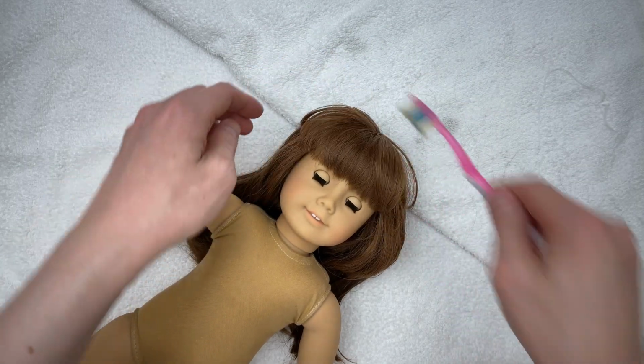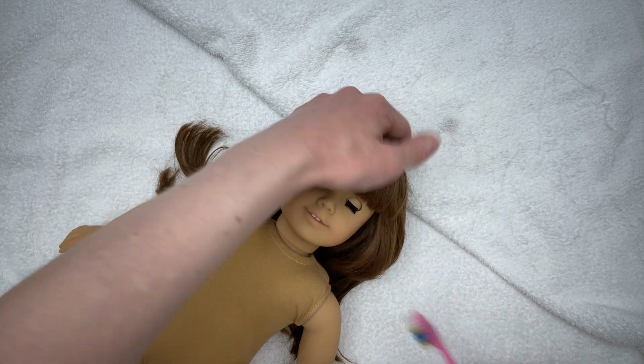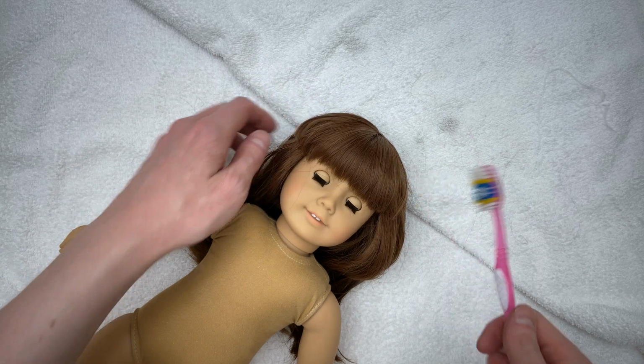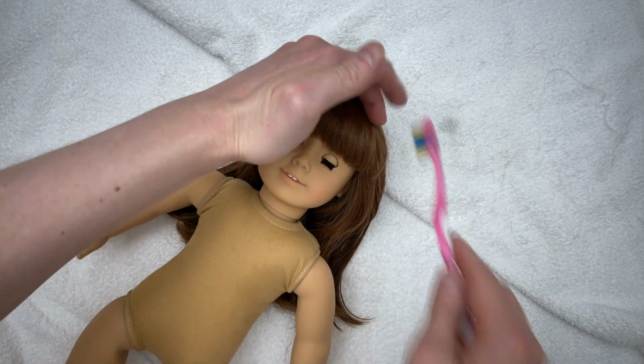And again, same with the bangs. I pretty much never use the wire wig brush on the bangs because it has a tendency to catch in the wig cap. So I pretty much only ever brush bangs with a toothbrush. And yeah, it's the perfect tool to use.